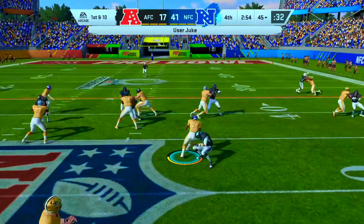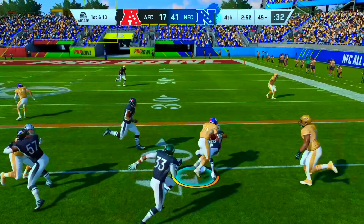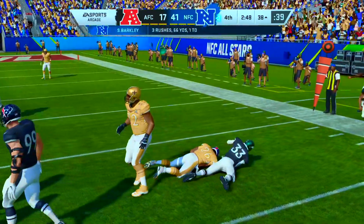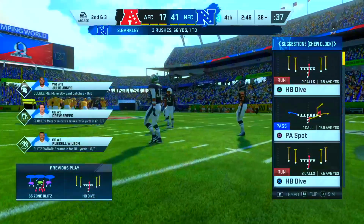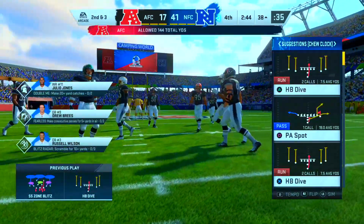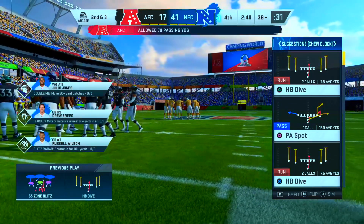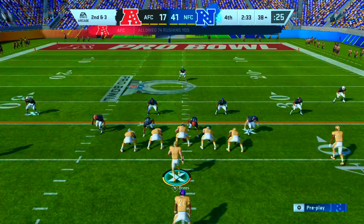A first down carry for Barkley. Solid running on the carry, but still brought down just inside of the 40. It's a 7-yard carry to set them up with a 2nd and 3. And when do they start thinking about burning these timeouts? They got all 3 still defensively.